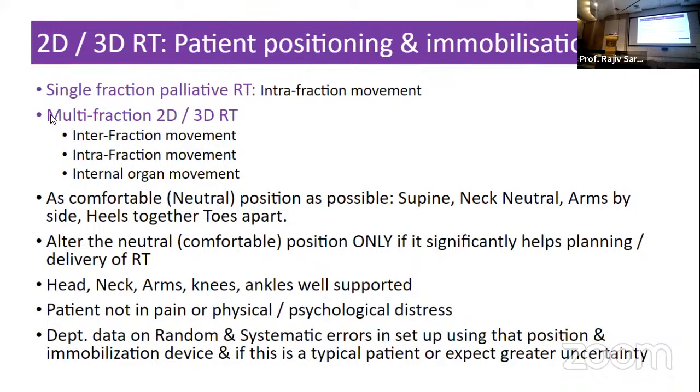We're talking of single fraction versus multifraction, interfraction, intrafraction, internal organ movement. I have to write it on a slide because people ignore it. The position should be as comfortable as possible. Sometimes when we are setting up the patient, that is the most important point. Can you imagine a neurosurgeon or an orthopedic surgeon doing a complex surgery, and the patient is not in the exact position he or she wants? Halfway through the surgery, either they will not be able to do the surgery or they will blow their top: why is the patient like this? We underestimate the importance of the ideal position. Sometimes the ideal position is not possible. What is an acceptable position and what is an unacceptable position?